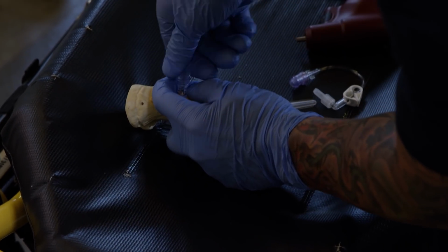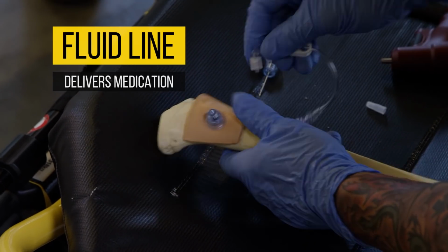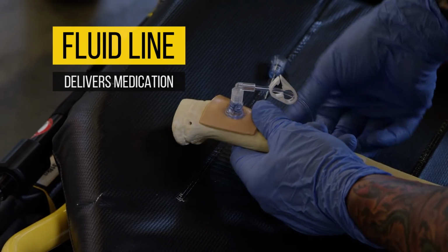Take out the drill, we back it out, then we take the sterile cap off of the IV and plug in the pigtail, and then attach our IV line.